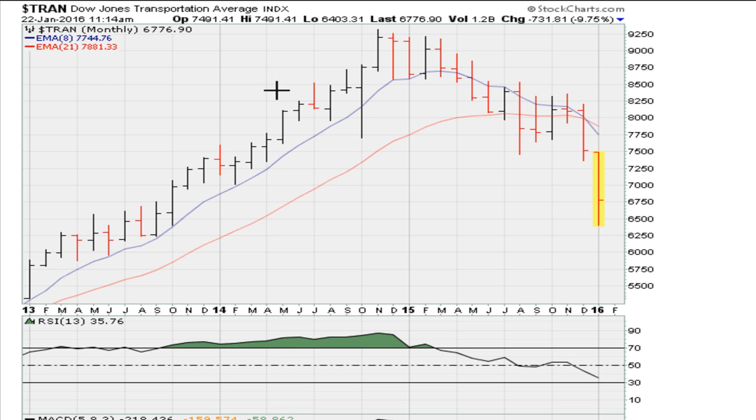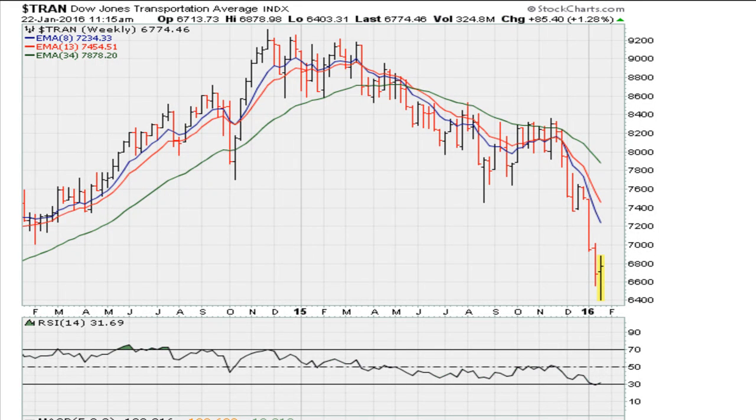So we know that the big picture is bearish. We take a look at the weekly for the Dow Transports, and they are doing the best here, moving above 30.9 on the weekly, which is a good sign of a market that wants to recover, so that's good. But let's take a look at the hourly.